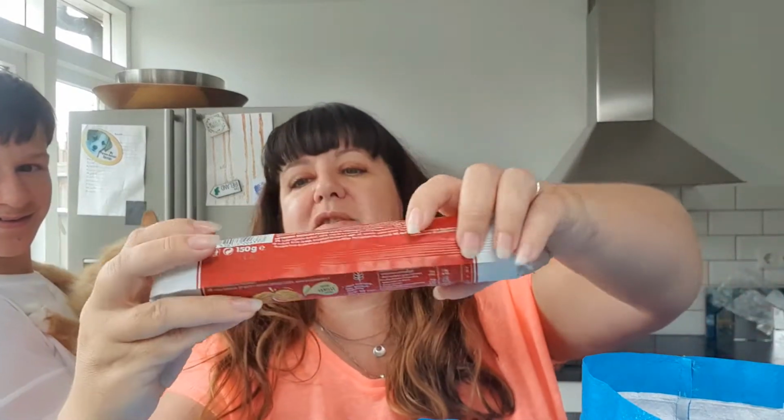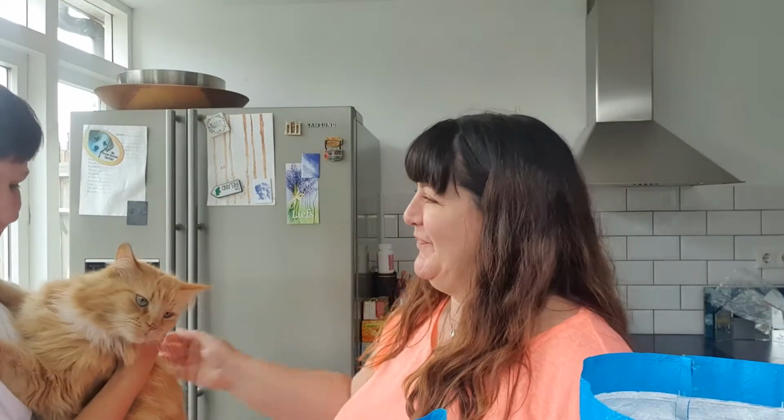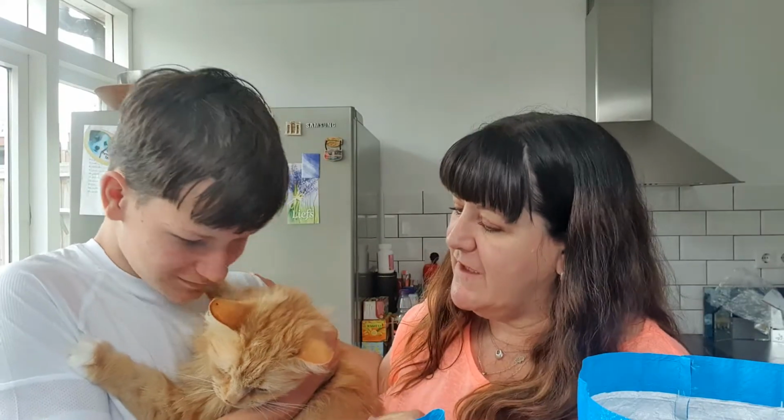These are quite nice. These are Lawrence's speculoos. These are lovely. Oh, here's Daxter. Can we show Daxter and William? If you're new, this is William, my youngest.